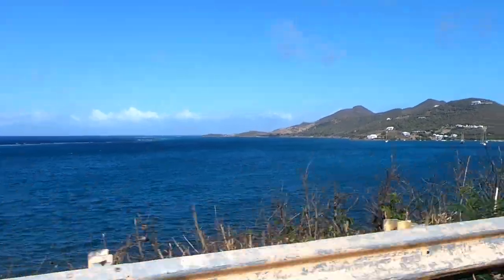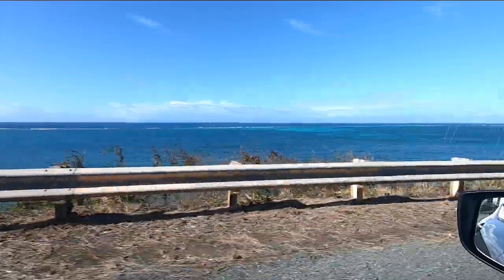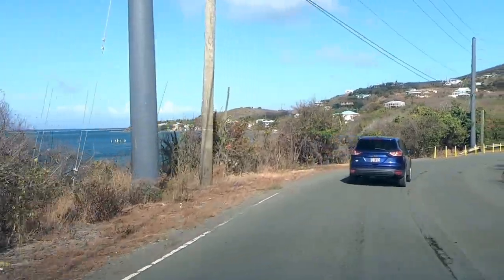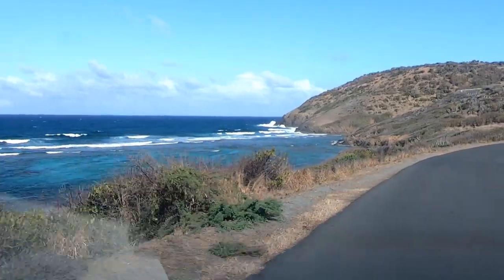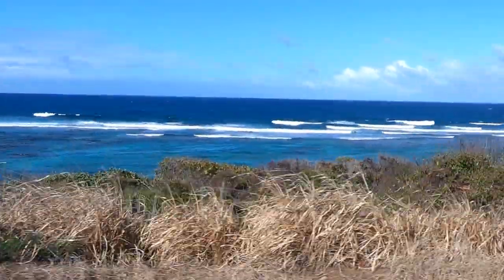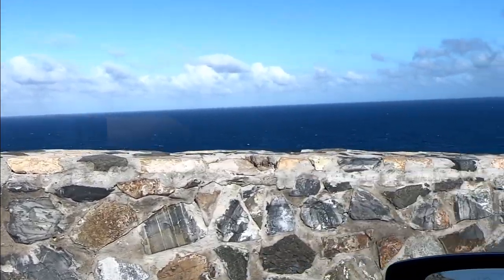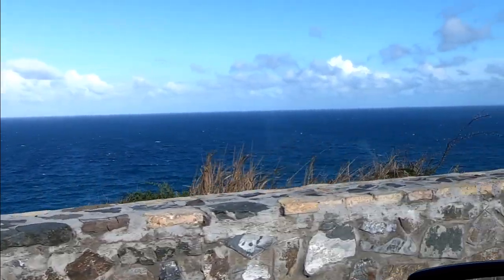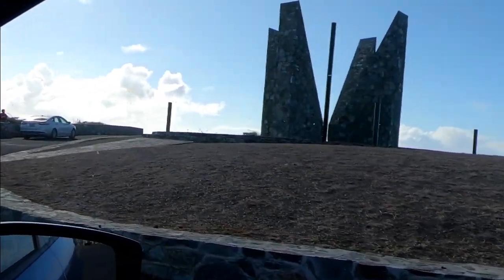After the glass bottom boat, we decided to head all the way east to the easternmost point on the island. It's a nice drive right along the coast. I have to keep reminding myself to stay on the left. This is Point Udall, which is the easternmost point in the U.S. We've already been to the easternmost point in the continental U.S. And this is a sundial that was erected to welcome the new millennium. They had a ceremony.